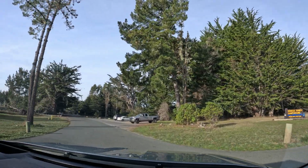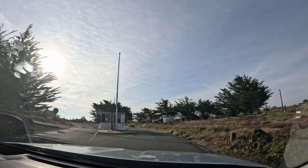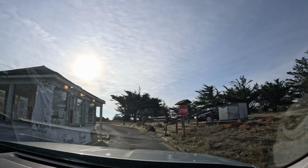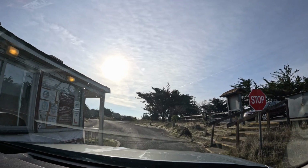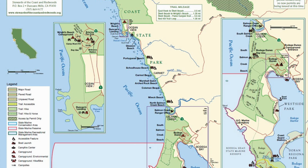The Sonoma Coast State Park is located a few miles north of town. We'll be checking that out first. Did you know that the Sonoma Coast State Park features over 17 miles of stunning coastline and unique geological formations that attract thousands of visitors every year?